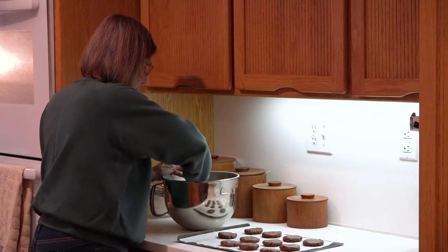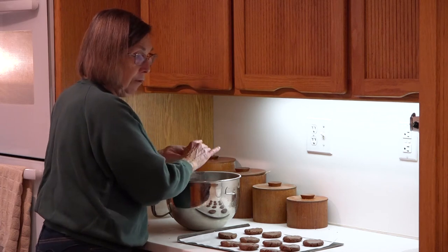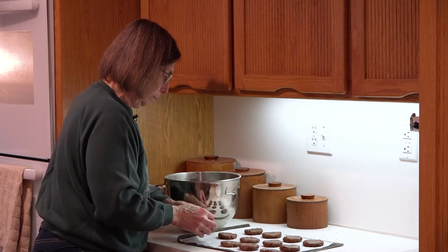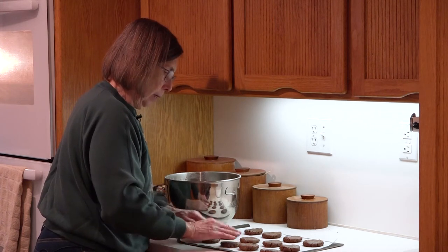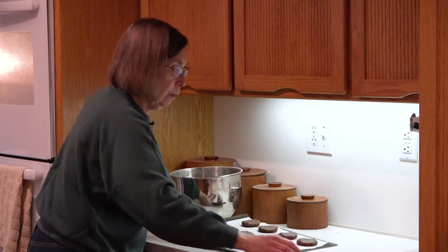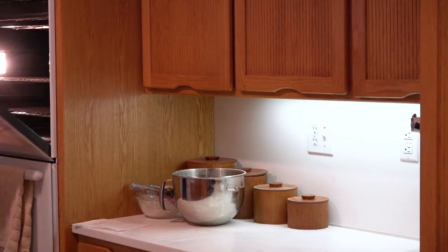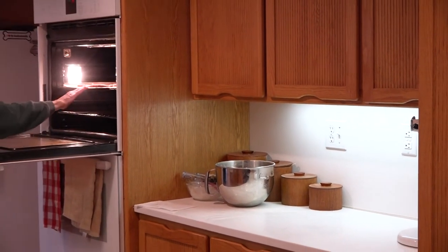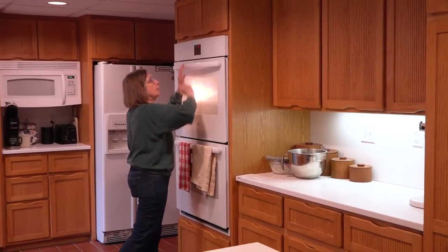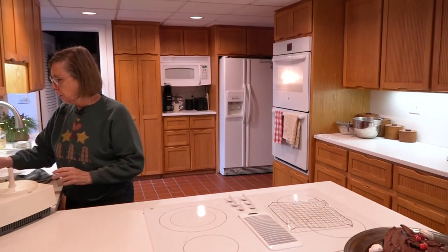One way to make them of even size is to take all of the dough out on the counter and divide it into 4 pieces and then divide each fourth into pieces. And just keep dividing until you have equal size pieces. We're ready to put these in a 350 oven for about 9 to 11 minutes. And when they come out, we're ready to do some decorating.